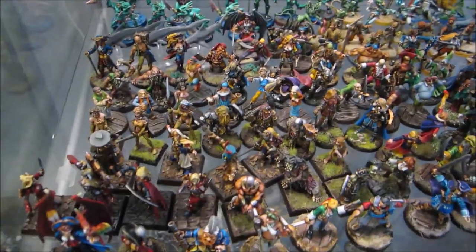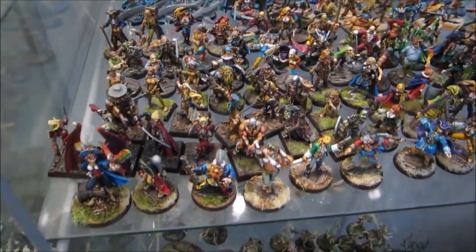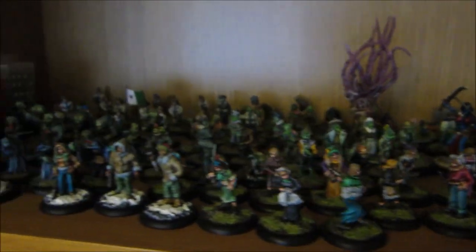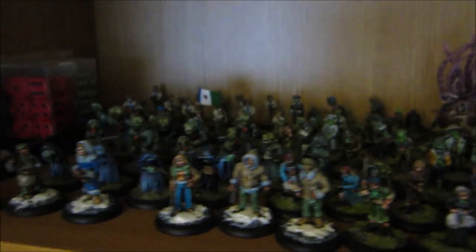It will eventually become jam-packed again, of course, the more I paint. But, you know, some temporary relief. And here we have another cabinet. This one is also IKEA, but it's wooden. It's just a Billy shelf with these glass doors.